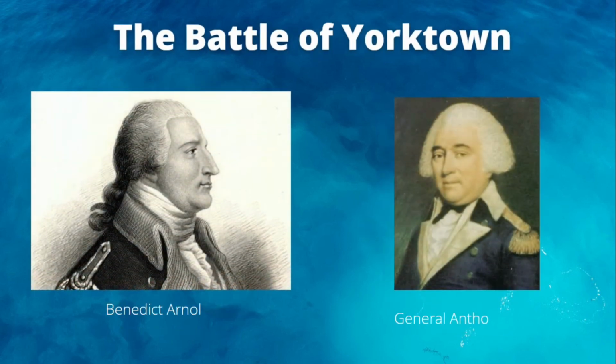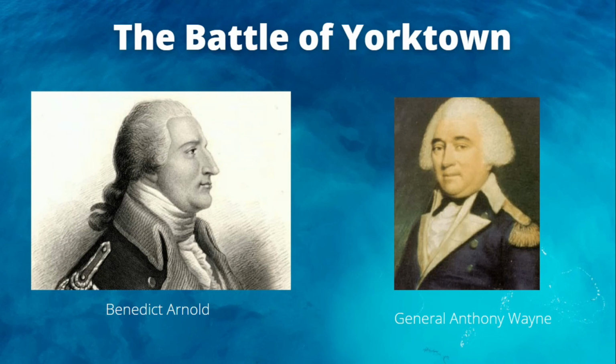The Battle of Yorktown. In the spring of 1781, Cornwallis marched into Virginia. There, he joined forces with Benedict Arnold, a former American general who had changed sides to fight for the British. The British gave him command of British troops and ordered him to Virginia. After Arnold joined Cornwallis, the British began to conquer Virginia.